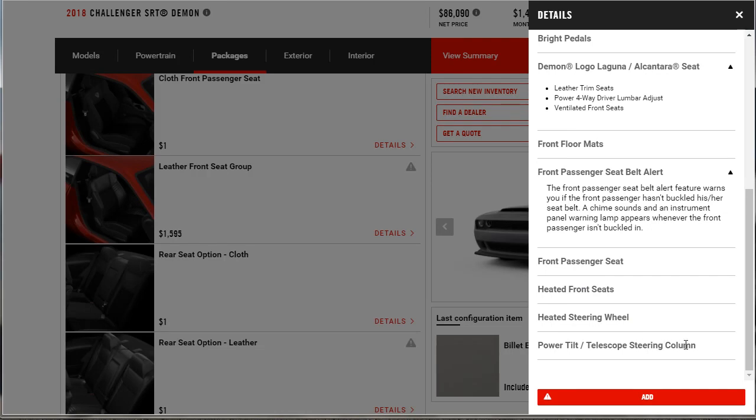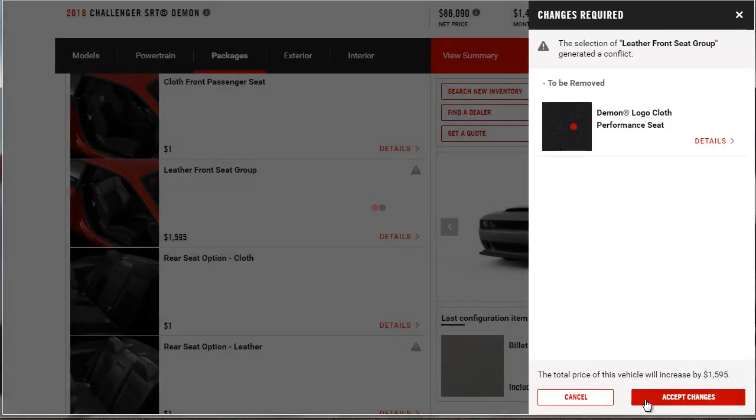Now see, that makes me wonder, if it's got a heated steering wheel, that tells me that in that other picture we saw there was an Alcantara steering wheel. I'm wondering if I select this, if that's going to remove that Alcantara steering wheel. I guess we're going to find out as we go on. So I'm going to hit add.